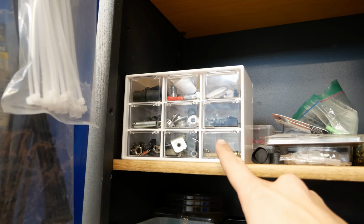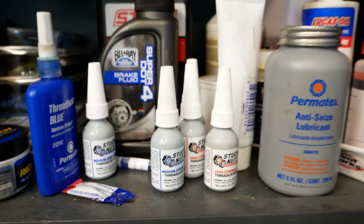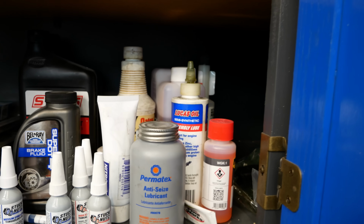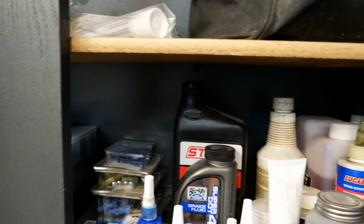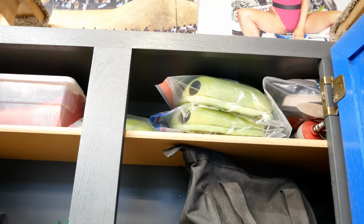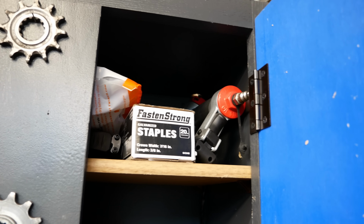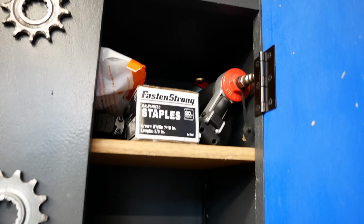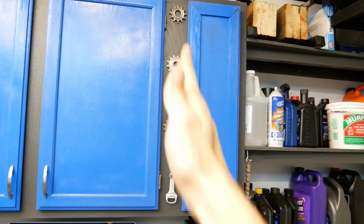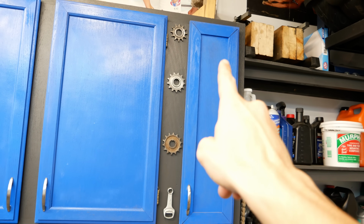Thanks to my buddy Matt for sending this organizer to me, actually. Bunch of different lubricants in here. Stuck nuts thread locker, anti-seize for when I'm doing spokes, assembly lube, brake fluid, stands for my mountain bike, all that good stuff. Got an electric sander, spare air filters, funnels. I've got my air stapler up there for when I do seat covers, the heat gun, which I use frequently, especially for graphics. Fun fact, this was a corner cabinet in a kitchen, so this did not have a door.